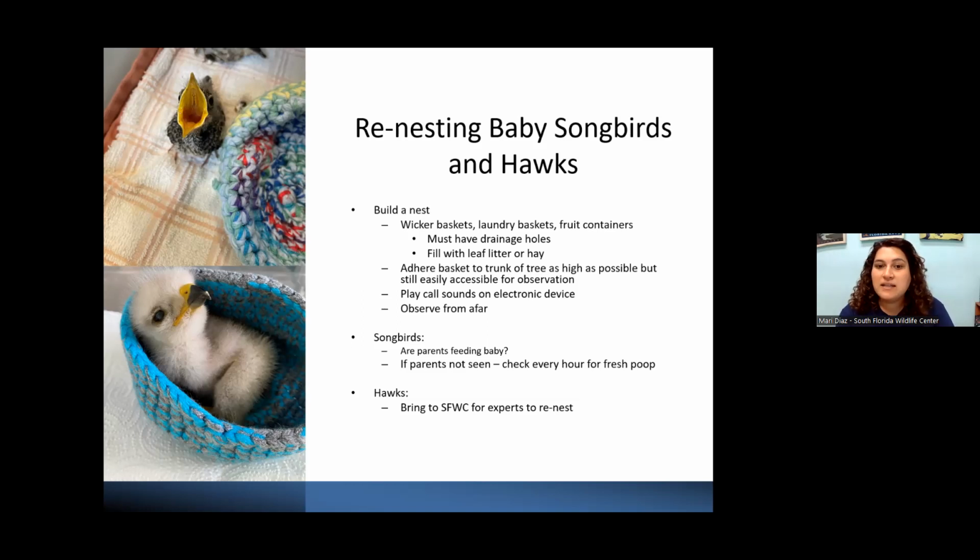Some of the things you can utilize are wicker baskets, laundry baskets, fruit containers. We've had some people be really creative and use tissue boxes, anything that can hold this baby and we can adhere it to the trunk of a tree as close to the nest as possible. You also want to put it though in an area where you can easily observe it, because we will be asking you to check on the baby. If there's no parents in the area, or the parents just decided not to take care of it, then we want to obviously get that baby to us so that we can continue the care as soon as possible.